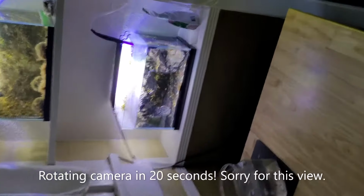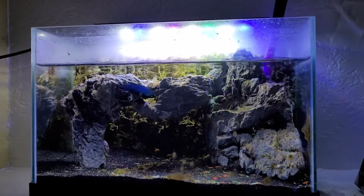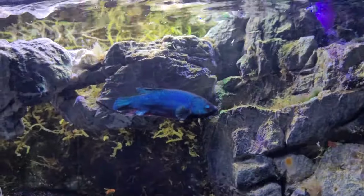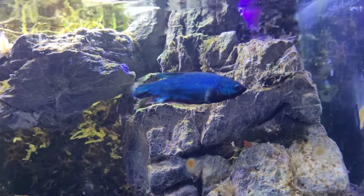First off is this 2.5-gallon with a flat-caught betta, custom rock piece that I made.